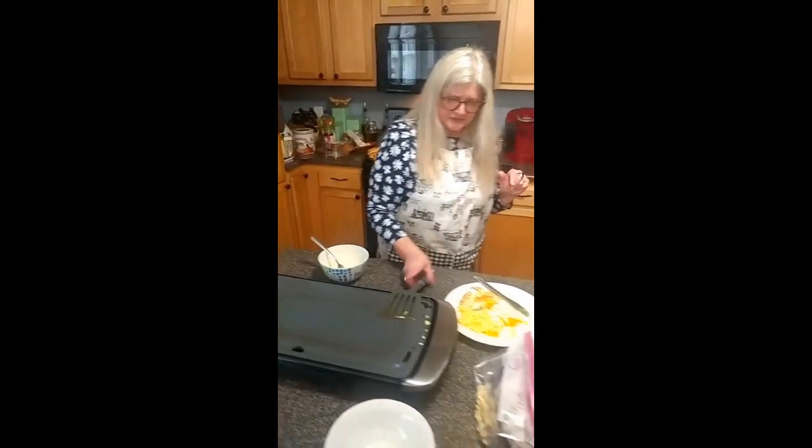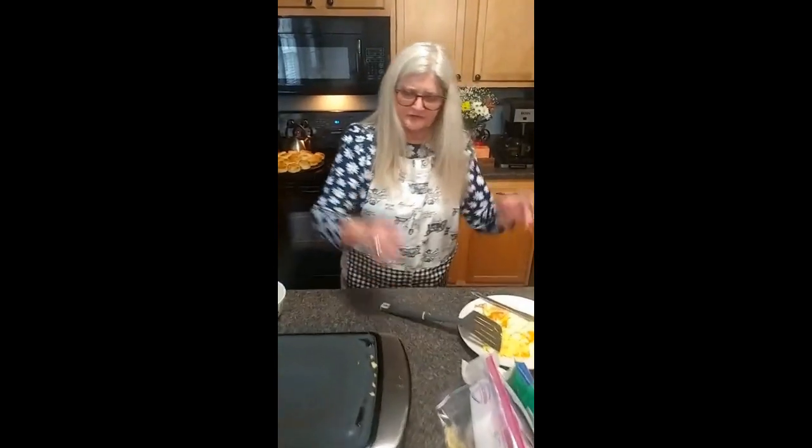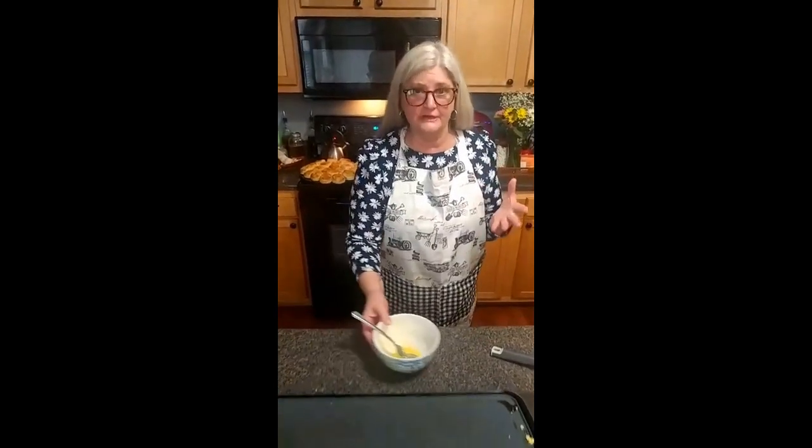So the last thing we're going to do today is make an omelet. A lot of people get afraid of that, thinking it's a big job to do, but it's so easy, and it's so easy to make a good, pretty omelet.